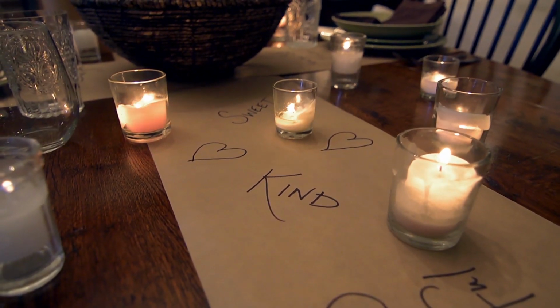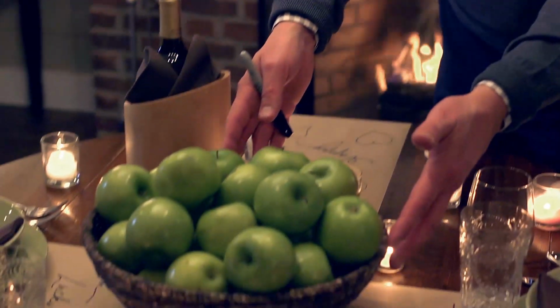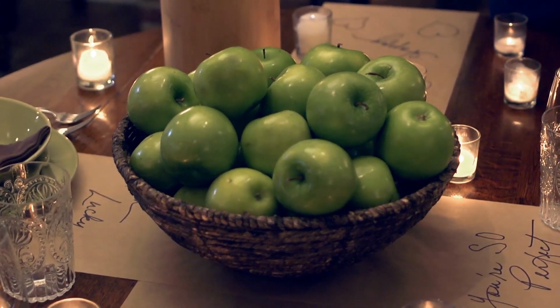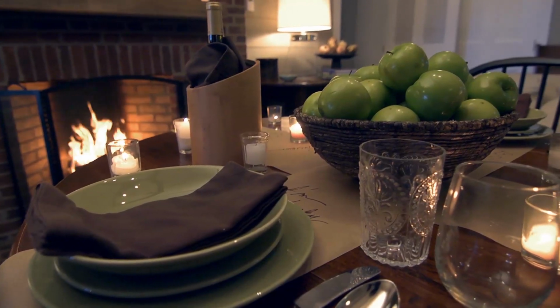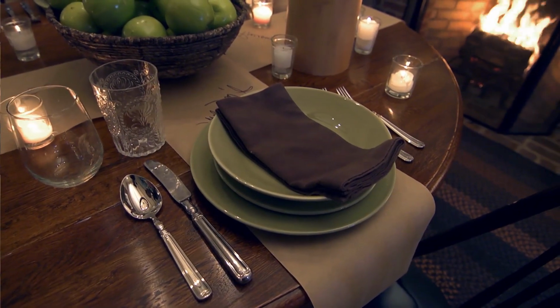Now, sometimes you gotta get clever because you don't have a lot of time. So in this case, if you look at the centerpiece, it's a bowl of apples. But these apples really kind of work with the color scheme I've got going on here. I had these green dishes, I had some green apples in the kitchen. I'm using a brown table, and I actually moved a table downstairs and moved some chairs from the kitchen down here to set this up.